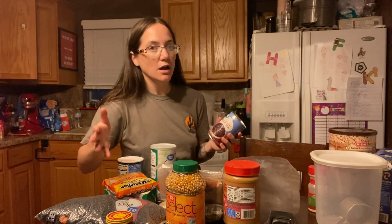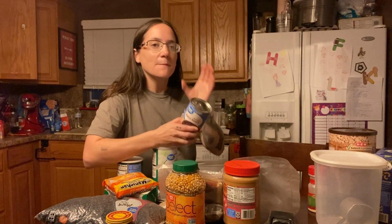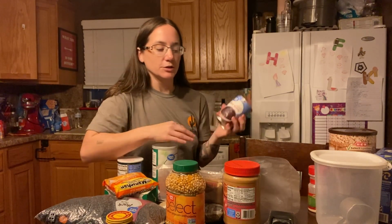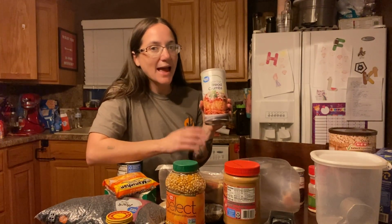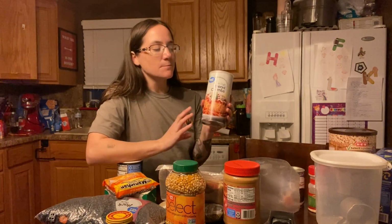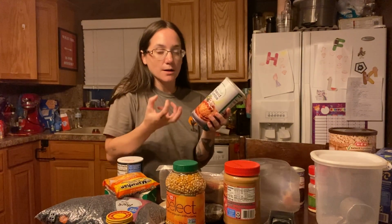Now, of course, they're not all created equal, so if you find that this one tastes really gross, I don't like this one, then go ahead and get the name brand or a different brand or whatever. Make sure that you're trying out the canned foods first before putting them on your shelf. Next one's gonna be breadcrumbs. I use this for so many things. If you ever wanna make any type of patties with your canned chickens or anything like that, breadcrumbs are going to help with taste and as a combining agent.